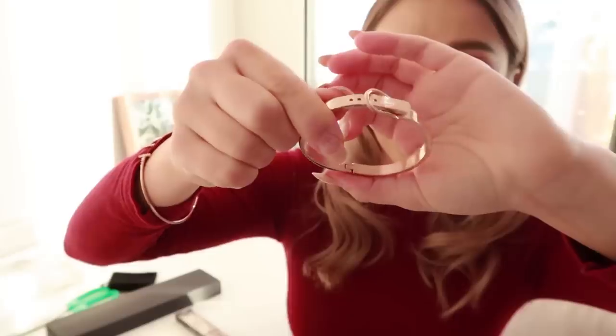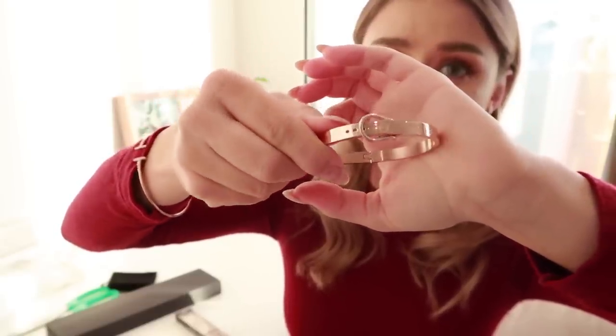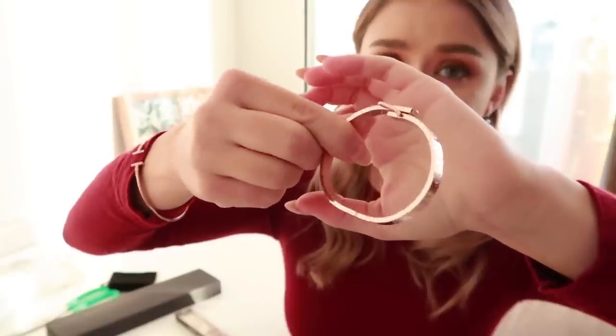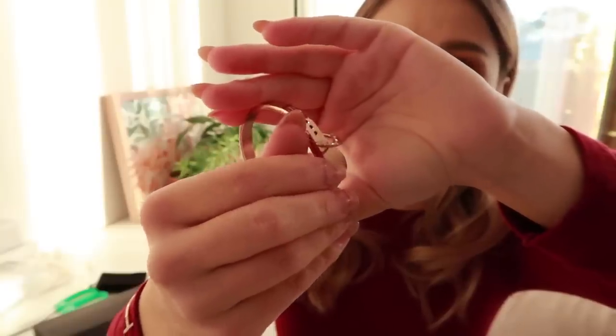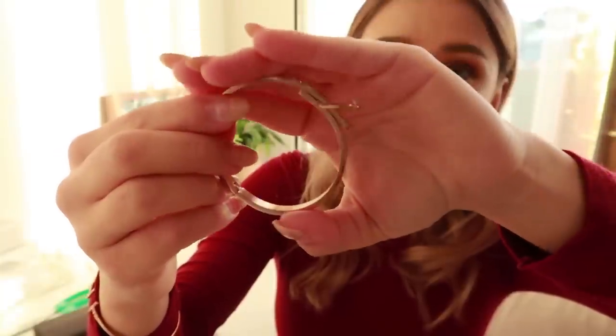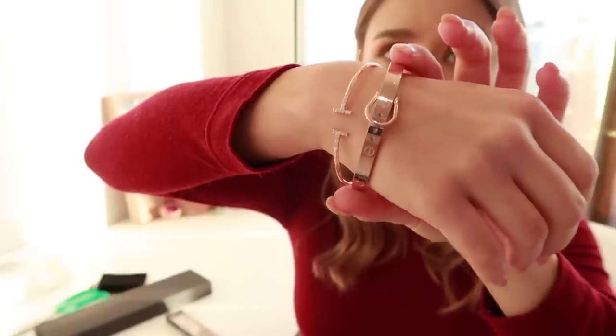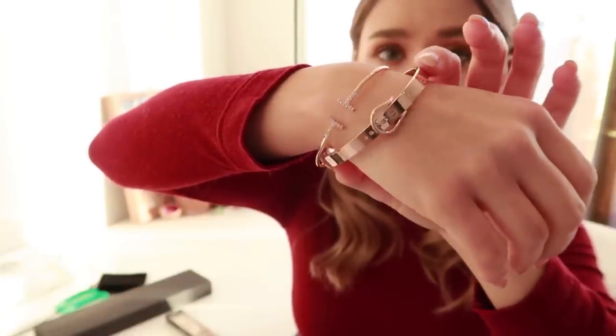The next one that I got also comes with its own sachet, and I have this stunning one right here, which is this gorgeous belt style rose gold bangle, which I think is absolutely beautiful. And oh my god, you guys, it actually opens up like a real belt. So that's how you clasp it onto your arm. That is the most beautiful, unique bracelet I have ever seen.